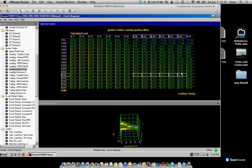these are advancing, so I'm going to leave that one alone. But this, okay, so it's 6,000 RPMs right here. I'm going to add one more degree. And then here, I'm going to add 2 degrees. And here, I'm going to add 3 degrees. And then 4 degrees. And then 10 degrees.